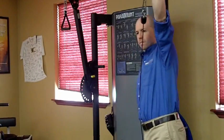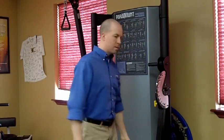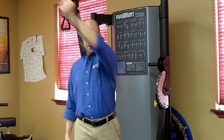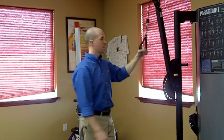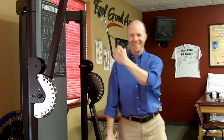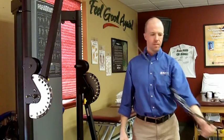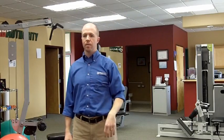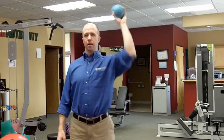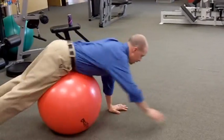P&F patterns. Try not to hit yourself in the face. A pitching motion. You can add eccentric control. Ball walkouts.